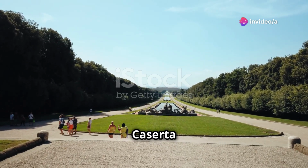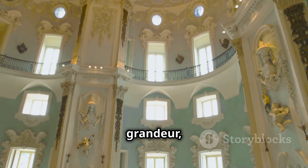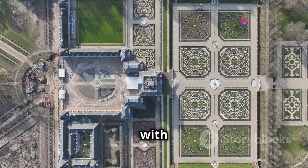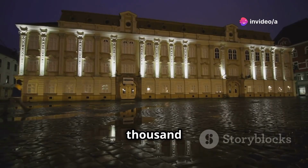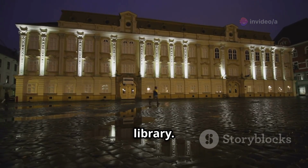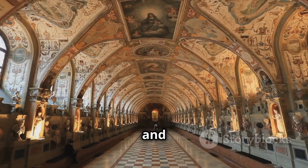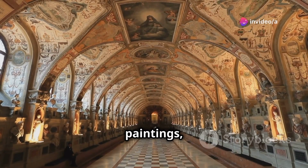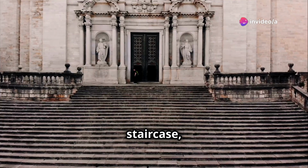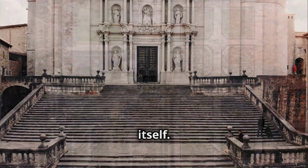The Royal Palace of Caserta is a masterpiece of Baroque architecture. Its design is characterized by its grandeur, opulence, and attention to detail. The palace is rectangular in shape, with 4 courtyards. It has over 1,200 rooms, including state apartments, a chapel, a theater, and a library. The interior of the palace is just as impressive as its exterior. The walls and ceilings are adorned with frescoes, paintings, and sculptures by some of the greatest artists of the time. The grand staircase, with its double ramp and intricate balustrades, is a masterpiece in itself.